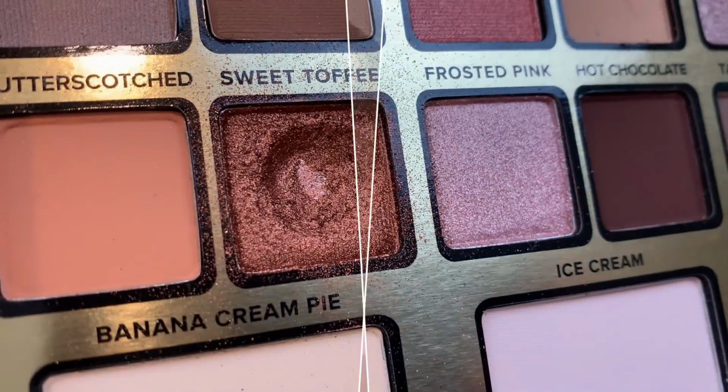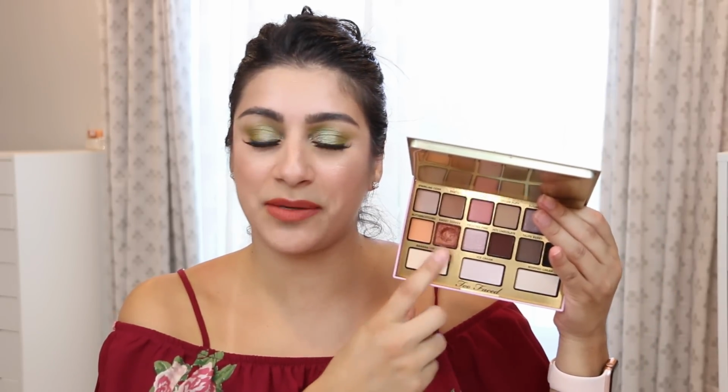The more I used this one, the more saturated in color and the more loose it became, so it was a lot easier to use. I loved pairing this. I mean, I used this one like crazy. I used it 16 times, but when I used it, it was in a large amount of area capacity. It wasn't so much as a liner or lower lash line. No, I really would use my lid to use this one up.